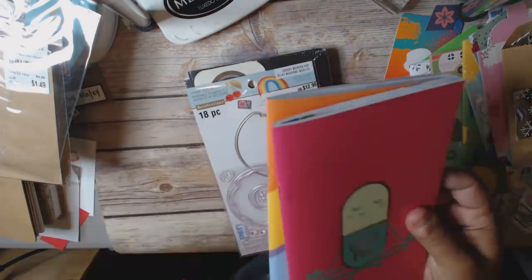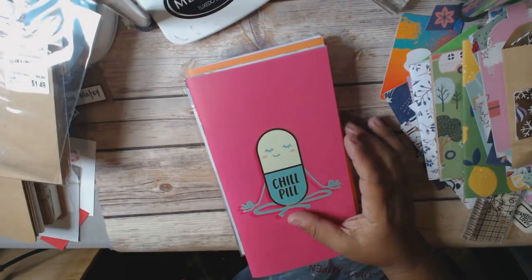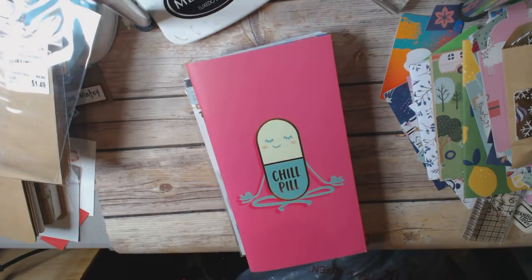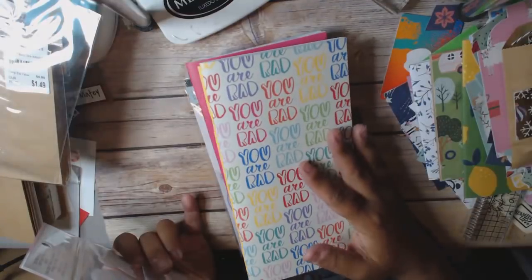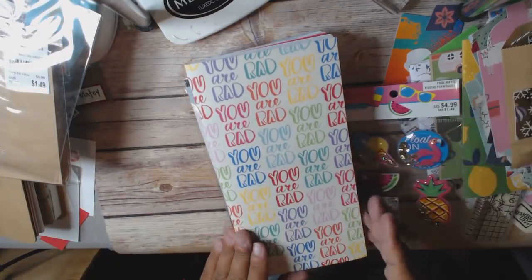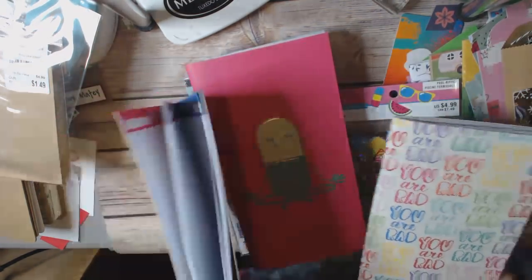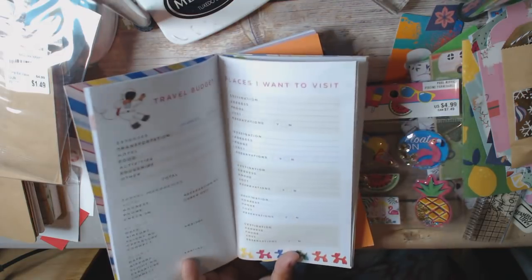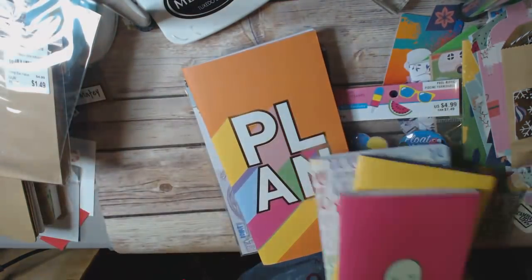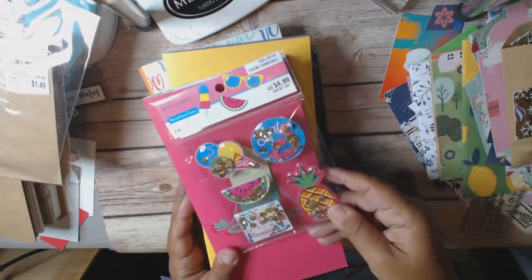And then I have the modern Cheeky Pop or whatever it is. So I want to make some traveler's notebooks. And so these were, I want to say $1.50. They were pretty cheap. This one is plain. The Roar one is lined. This Chill Pill one, I don't know if it's a pickle or a pill or what it is. But anyway, this is a travel one. And then this one, I think, is like a calendar. So that's that.